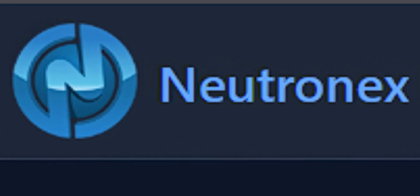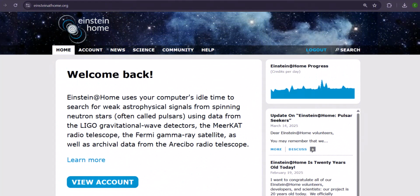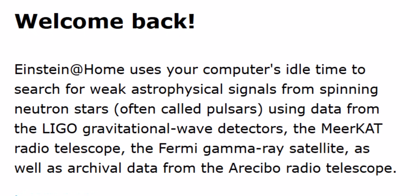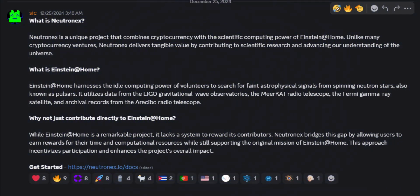Well, firstly, let's talk about the Einstein at Home project, a volunteer project that uses your computer's idle time to search for weak astrophysical signals from spinning neutron stars using data from the LIGO gravitational wave detectors, the Meerkat radio telescope, the Fermi gamma-ray satellite, as well as archival data from the Arecibo radio telescope. All that sounds great, but what does Neutronex have to do with this project?